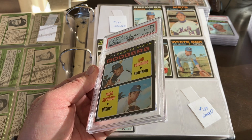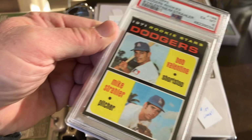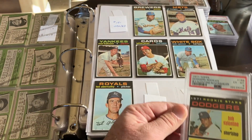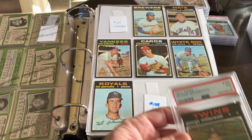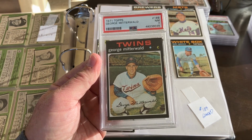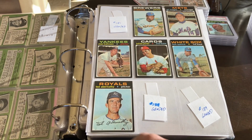And that, I'm shocked I got a 6. Look at how much is not on that edge. So you could see with how little border that these 71s have, I mean, even with not much of a border over there, you can get them graded and get a 5 or 6 on them. Like I said, I'm happy with 5 or above on these. George Mitterwald got a 7. It's card 189 right there.